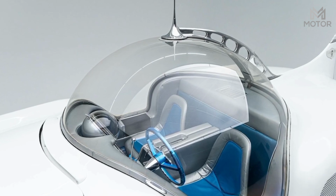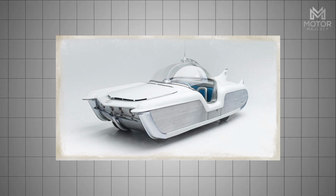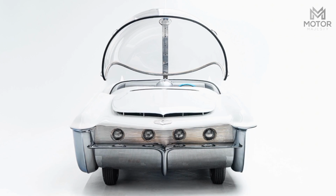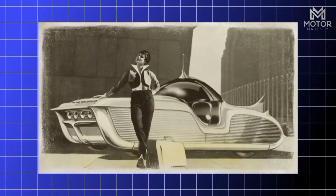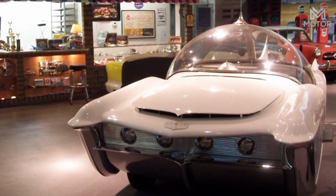The most striking feature? That massive plexiglass bubble top. It wasn't just for show. It could slide forward electrically for entry and exit. But here's the clever bit. When parked, it could be raised and used as a weather shield. Think of it as the world's first built-in car umbrella.